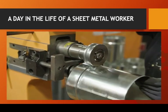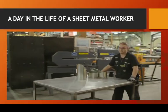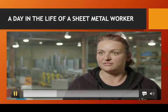The kind of work I do every day is forming and bending metal to make different fittings. It's basically feet to the floor and get it all done for the next 8 hours and get off by 2 and home by 3, take care of kids.